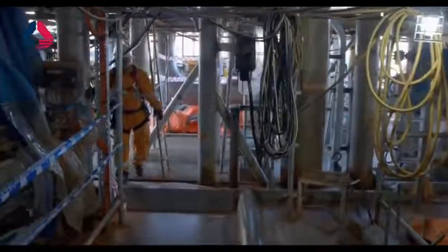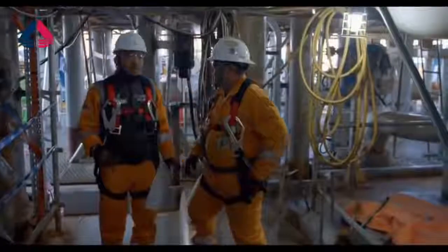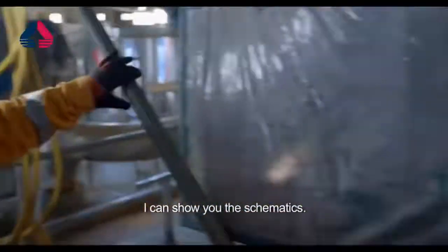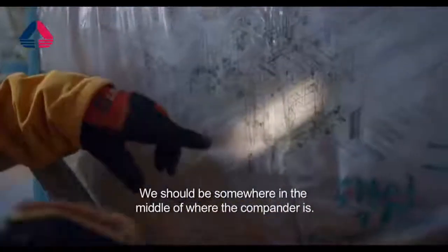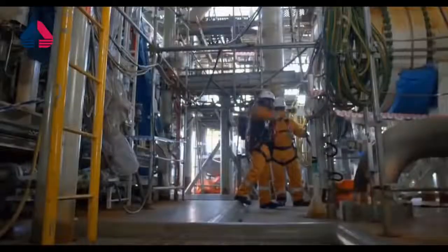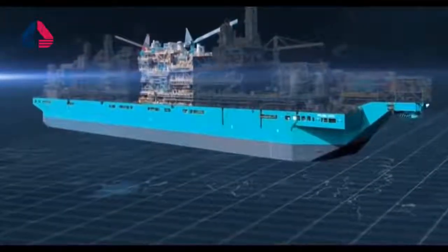We are looking at before we start opening. But first, he needs to know the ins and outs of everything on board. If I can show you on the schematic, we should be somewhere in the middle of where the commander is. Okay. Our valve on the platform should be somewhere here. Okay, that is the red valve, right? Yeah, the red valve. This is a crucial part of the facility.